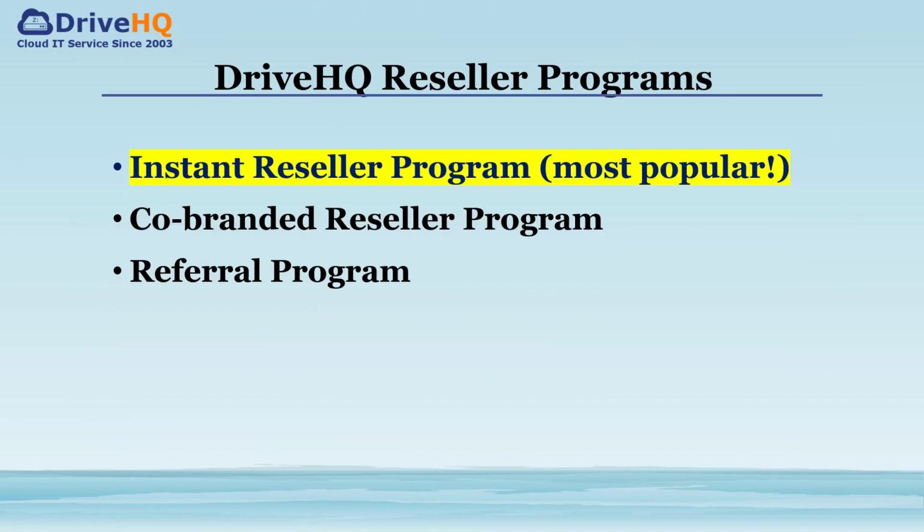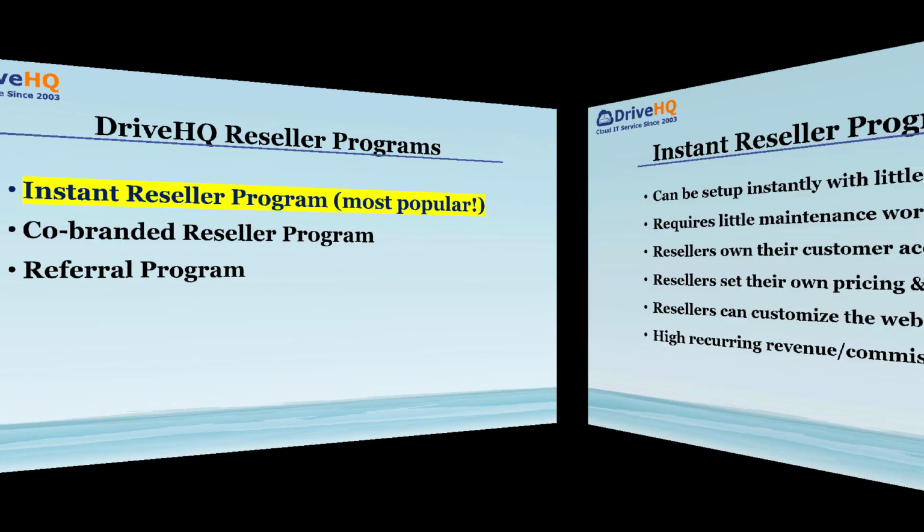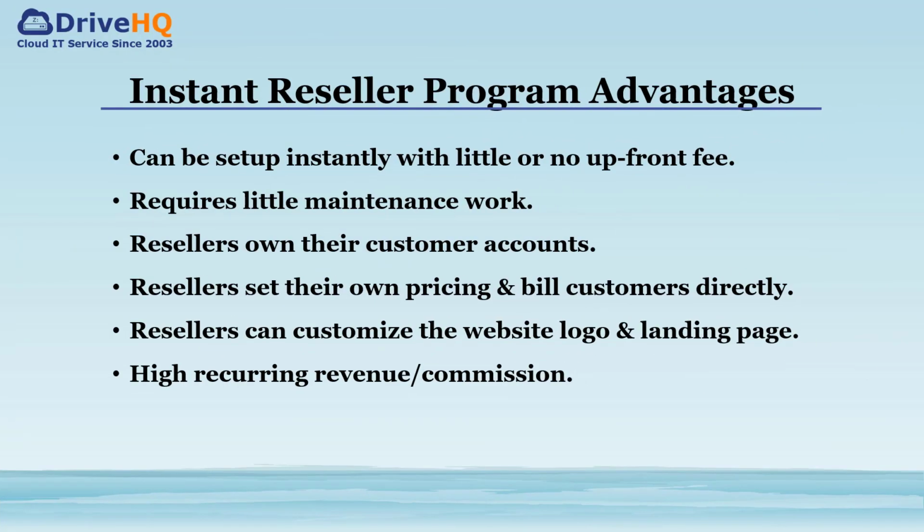DriveHQ offers three partnership programs. The Instant Reseller Program is the most popular one. We will only talk about it here. It has the following advantages.